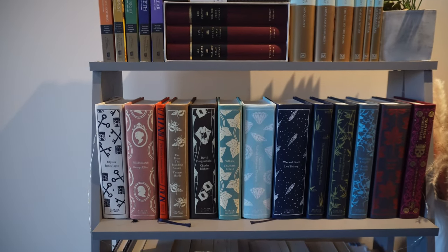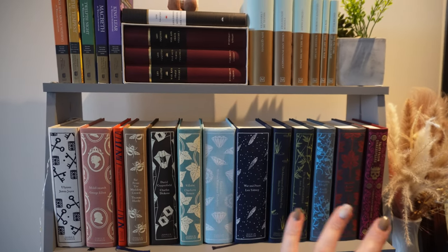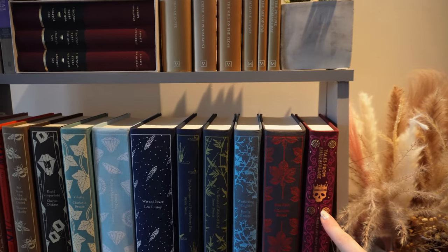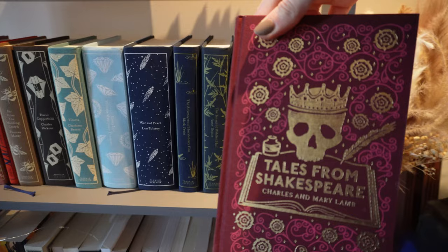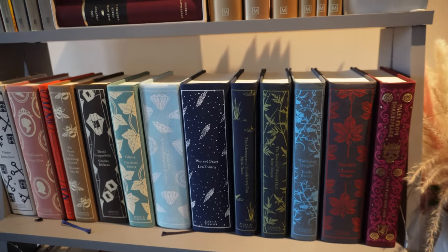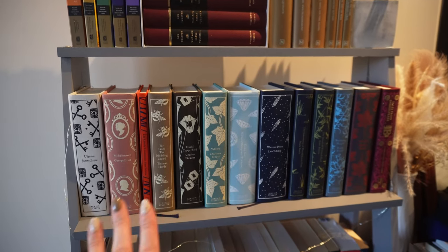Then down here, we've got my Penguin Clothbound editions that are somewhat in color order. And then I have a random one that's not a part of the editions, but it kind of looks like it. I had an empty space here, so probably one of my favorite shelves. I love the way this looks.